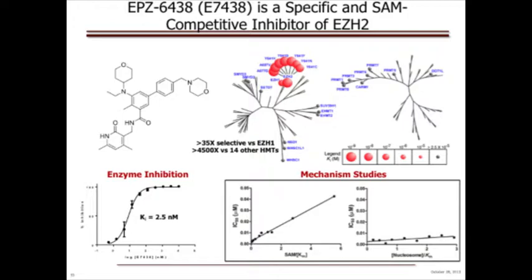It has a single-digit nanomolar Ki towards the enzyme, and it's 4,500-fold selective over 14 other HMTs that we've looked at, and 35-fold selective over the closely related EZH1. So it's both potent and selective for EZH2. And I'd be remiss, and Bob would be mad, if I didn't mention the mechanistic data: this is a SAM-competitive inhibitor, and it's non-competitive with nucleosome.